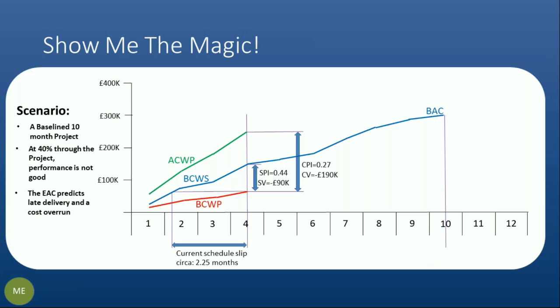If I go a bit further, and now I'm looking at predictions, because everything we spoke around so far is history, it's done and dusted. If I draw a horizontal line back from BCWP to where it meets BCWS, you can see that we're a little over 2 months late in schedule. Just an indication as to the scale of the problem.